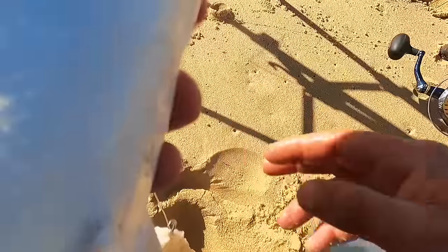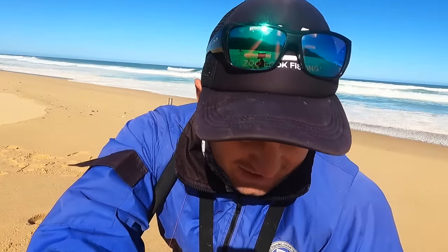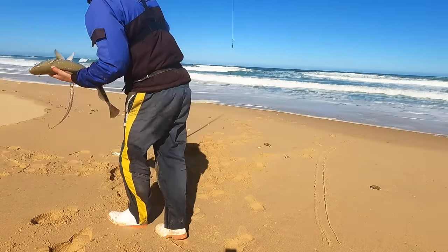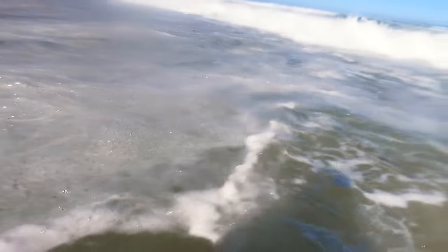Put that rod in the sand spike and get a fish back. Okay, boys, we're catching. Yeah, we are catching. Okay. Get a nice release. There we go. Just go back.